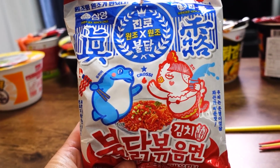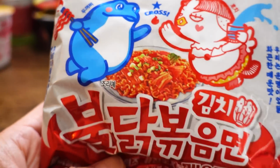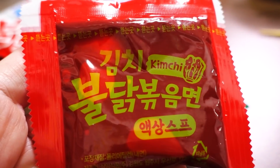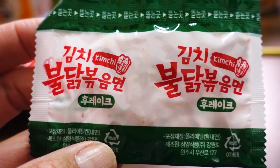And this one is the only one that doesn't come in a cup. This one is the packaged one. But the reason we got this is because we have tried the super spicy ramen from Samyang. And this is a collaboration between Samyang and this other company that we cannot read because it's in Korean. But it is buldak ramen. Buldak kimchi ramen or something like that. And after Googling, we found out that buldak is a spicy chicken dish, Korean dish. And so let's give this one a try.